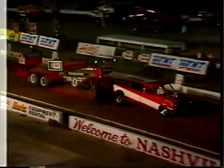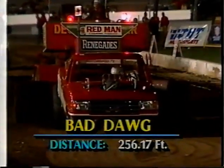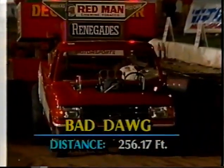sled. He looks a little heavy on the front end. He's got it wide open, though, Stan. It doesn't look real good. He's coming off to the side a little bit, and then he gets the front end up right there, but it's a little too late. I think it might be a little bit short of what the lead distance is. Yes, 256.17 feet, not good enough.